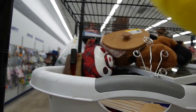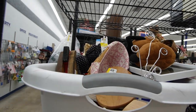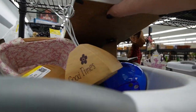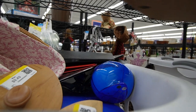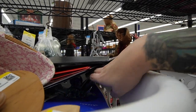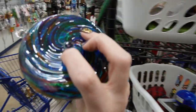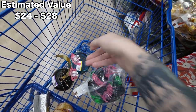See what else is in this basket. So I'm just gonna move this stuff into the lower basket so not to disturb it too much. There's actually two of those. Oh, I see art glass. What is it? It looks like it could be an octopus. Oh, there's a couple pieces of art glass. Oh, look at that. That's so pretty. $1.50. I'll pick that up for $1.50. I don't know if that's an ornament or what it is, but I like it.